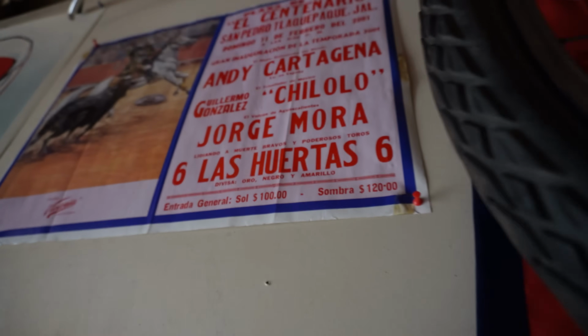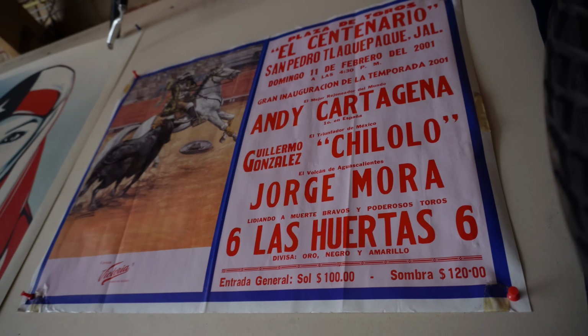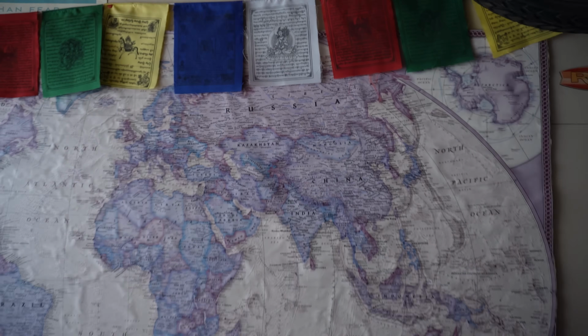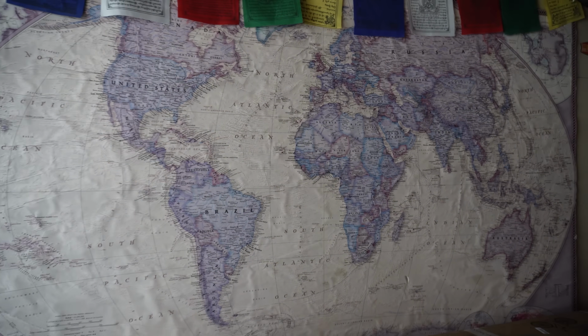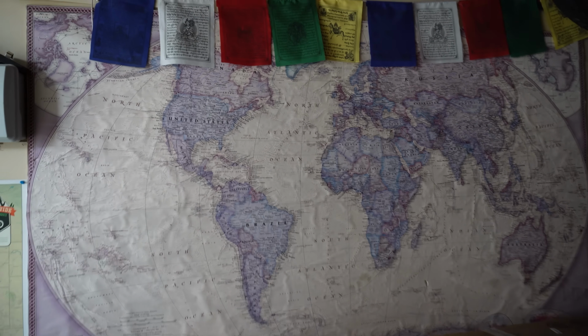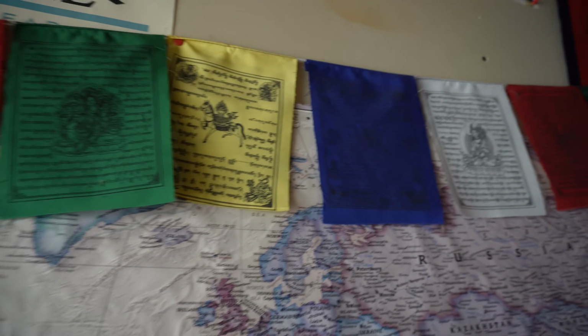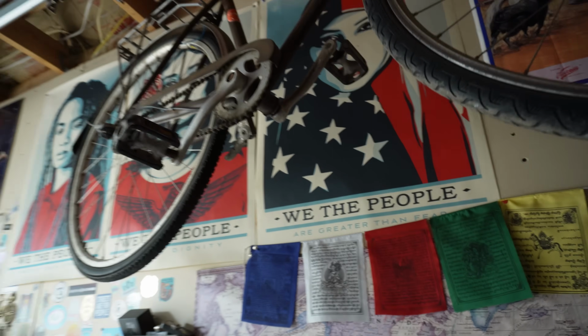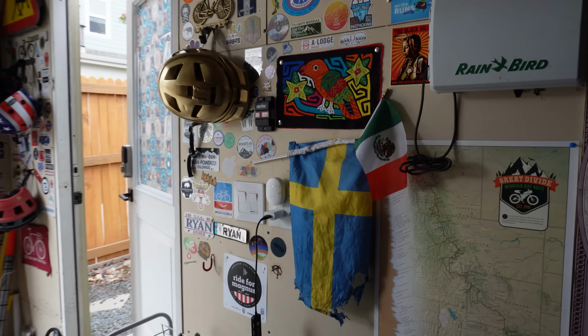And this is an old bullfighting poster that I took off a wall in Mexico when I lived in Guadalajara in college. Of course, I have my map of the world to look at and dream and decide different fun places I want to travel. Of course, if you go to Nepal, you're going to come home with some prayer flags. Yeah, I have a little bit of everything on the walls here in my garage.